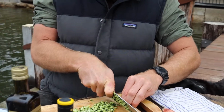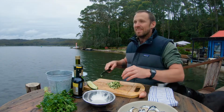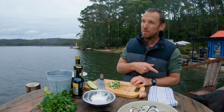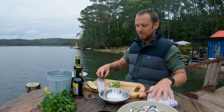Digger. You know something's going right when as soon as you start to chop up food, Digger appears. He's a very discerning palate for a canine, and already he's given his stamp of approval to this dish.